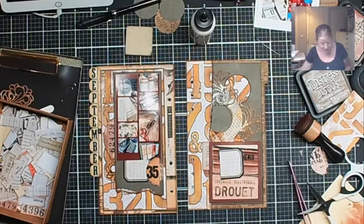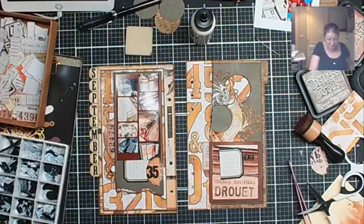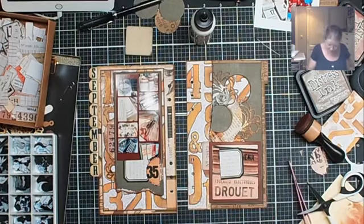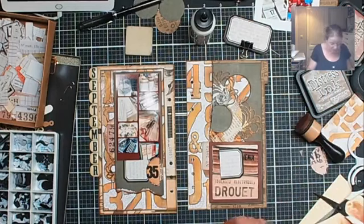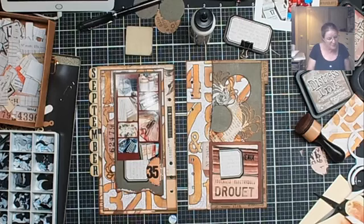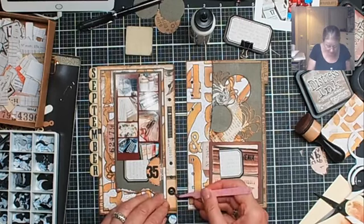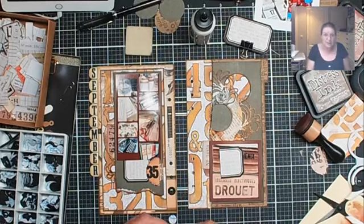Oh, yeah, of course, I need my reinforcers, and I think I'm going for simple black ones this time because it's already a little bit too much. Maybe I need to add some black reinforcers. I think I will take the larger ones at the bottom side, and these are just the regular circle ones.